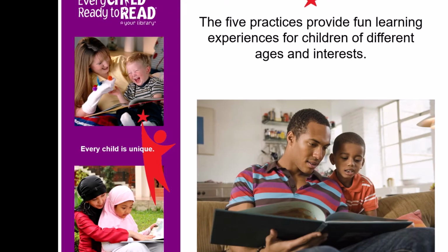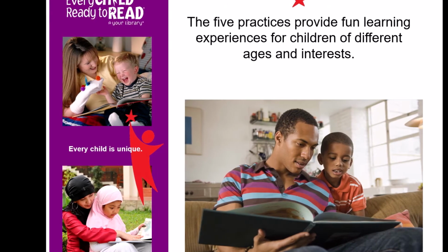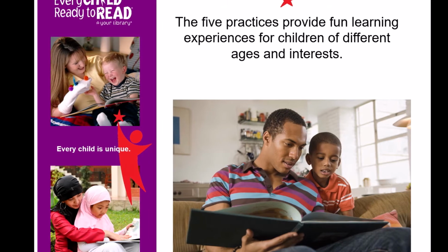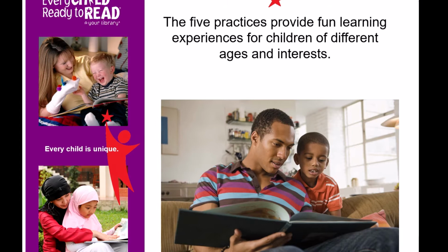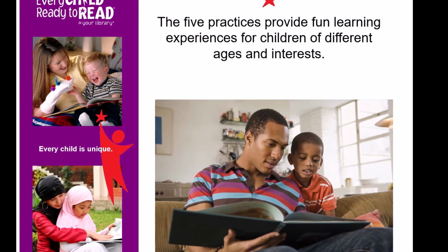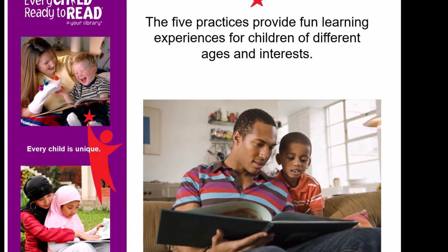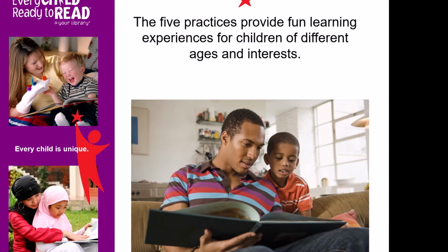Now, getting ready to read involves many skills. Some children learn these skills earlier and more quickly than other children, just like children learn to walk and talk at different ages. When you use the 5 practices, you can help your children learn important pre-reading skills that are appropriate for their age and interest. Don't push your child. Do have fun with these activities every day so your child wants to do them again.